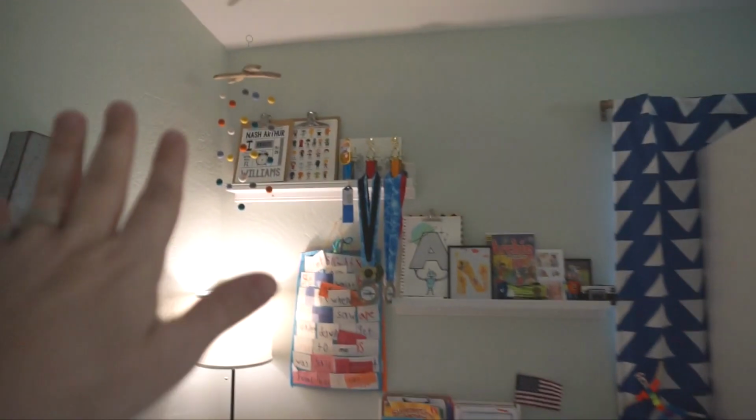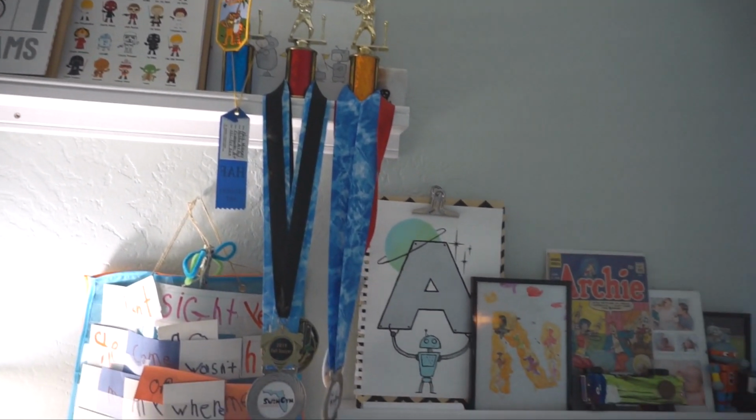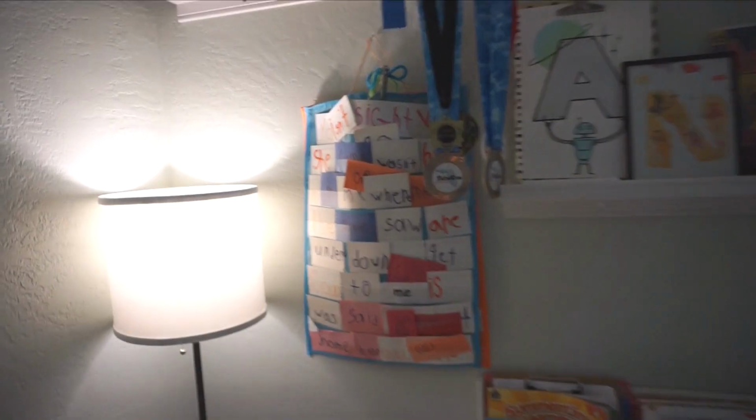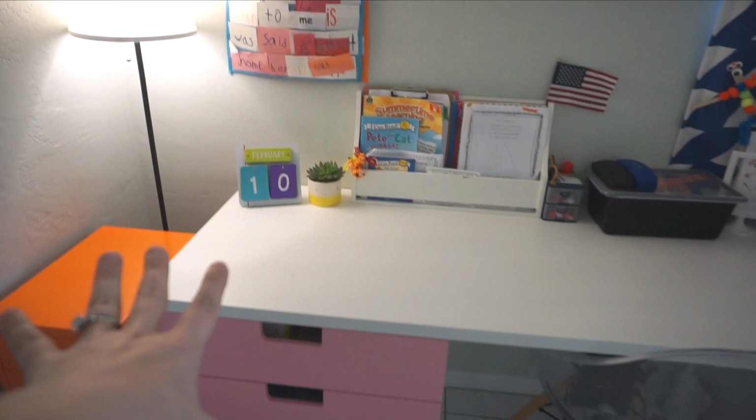And so any of their memorabilia is up here. It's kind of a cluttered look, but you know, they love it. It's all the things that they love and they love having out. This is Nash's sight words for school. And then we just have this desk.